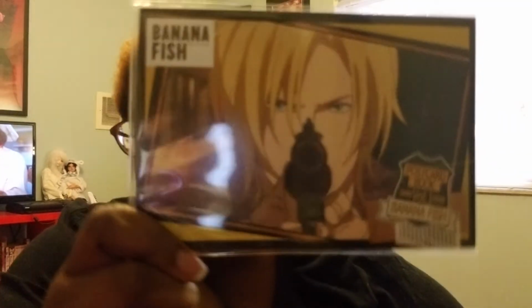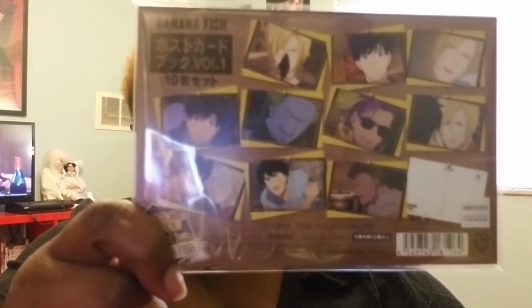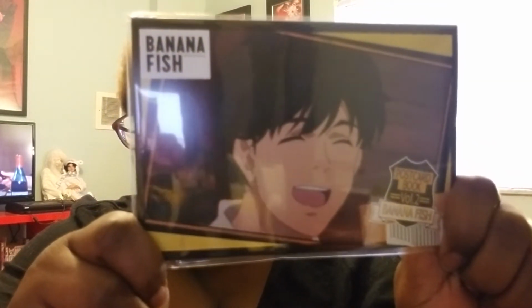So yeah. And then also in here are my Banana Fish postcard sets. Again, because money is at a premium and new fandoms need to chill, I decided to get a little something to represent Banana Fish. So I got these postcard books. This is volume one. And, oh, look at the smile. And this is volume two.